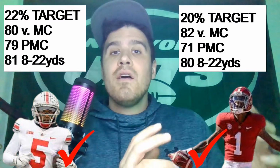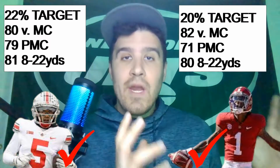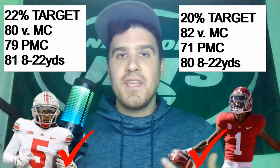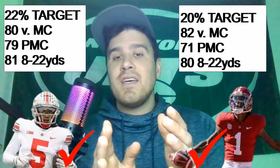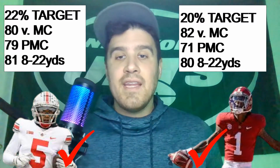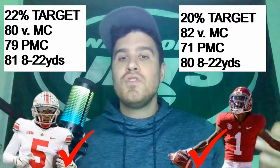Let's compare that to Jameson Williams, Alabama. He was targeted on 20% of the routes that he ran against man coverage, so similar to Garrett Wilson there, and against man coverage he had a grade of 82. When corners pressed Jameson Williams, that did drop to 71.